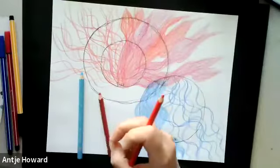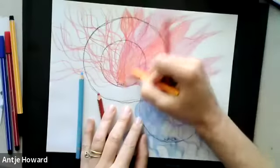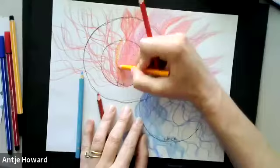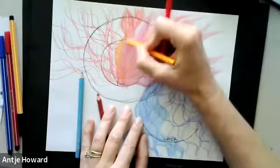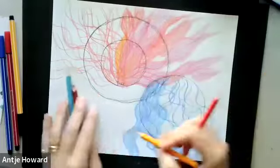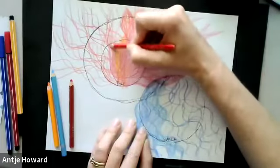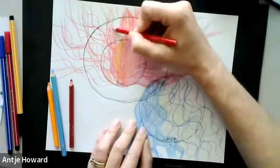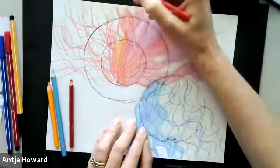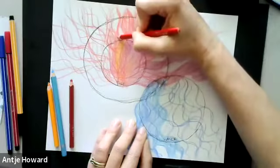Feel like I want it even a little bit like orange in it. So if you feel that you would like to add a different color, you are free and welcome to do that. If you feel drawn to another color, just for a little bit, and just feel like I wanted a little bit of orange in there. So I just allow that, following the intuition.